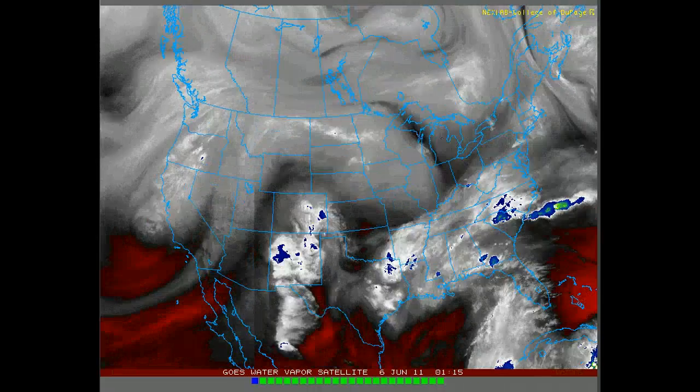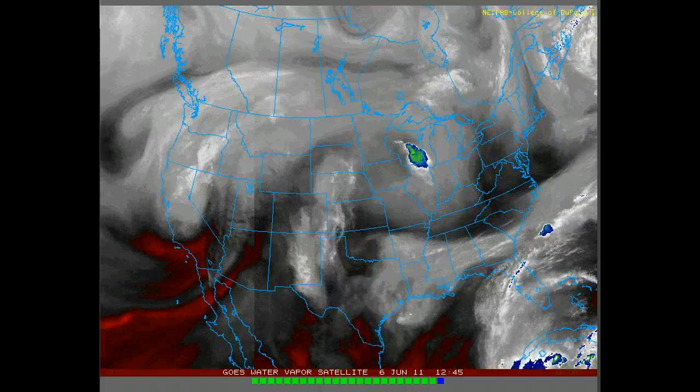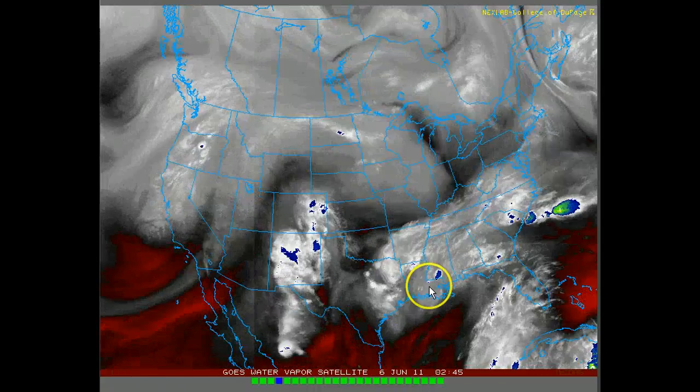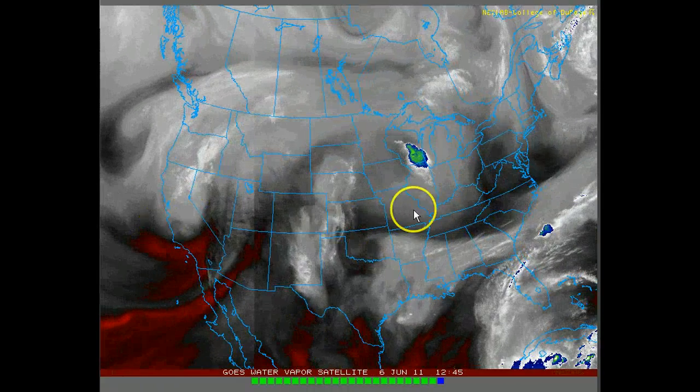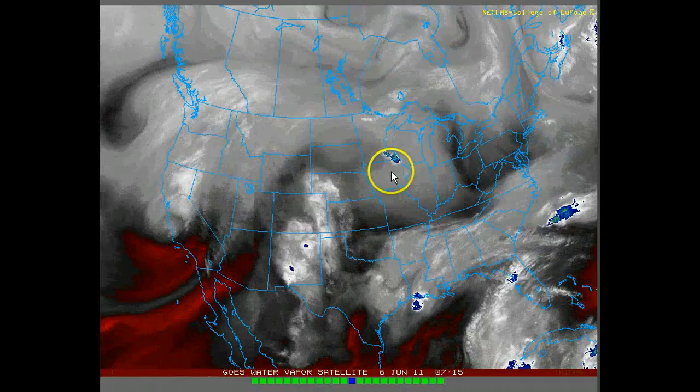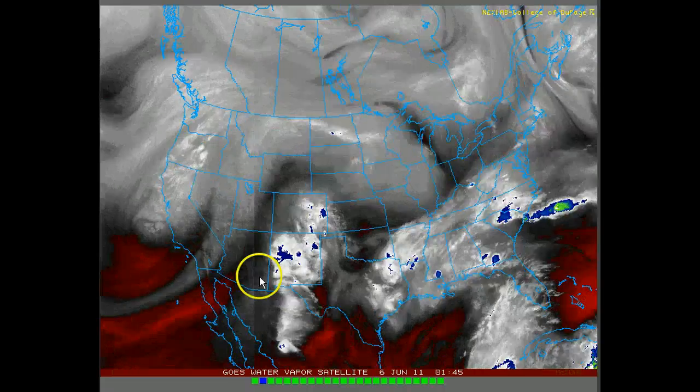Central Time. Here's a quick look at the water vapor satellite, and it shows that we're kind of in a blocky pattern again. Things are not moving real fast across the lower 48, or even, well, the lower part of the lower 48 states, should I say.